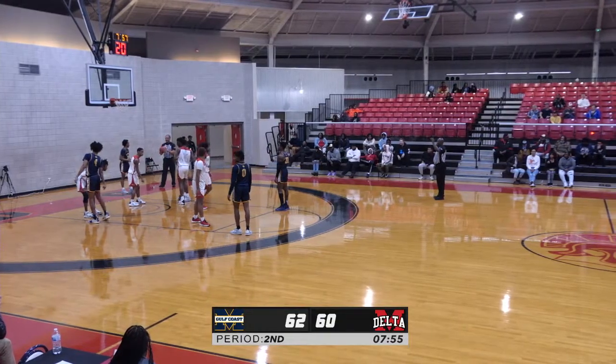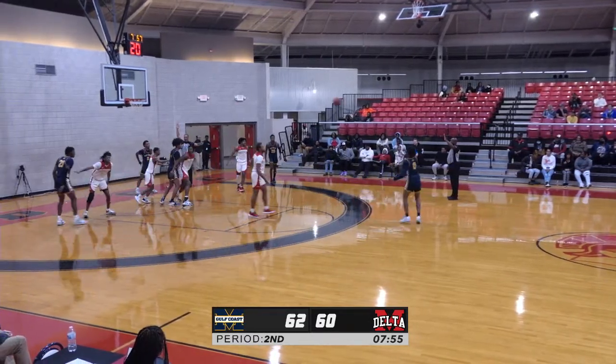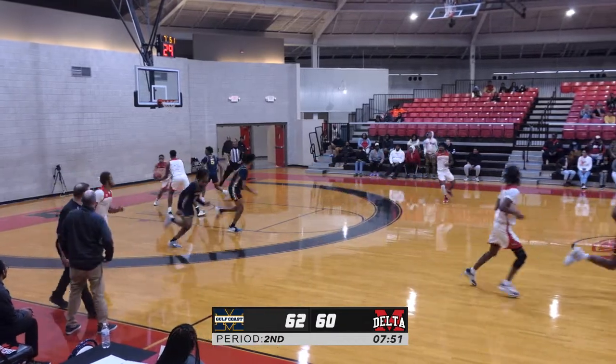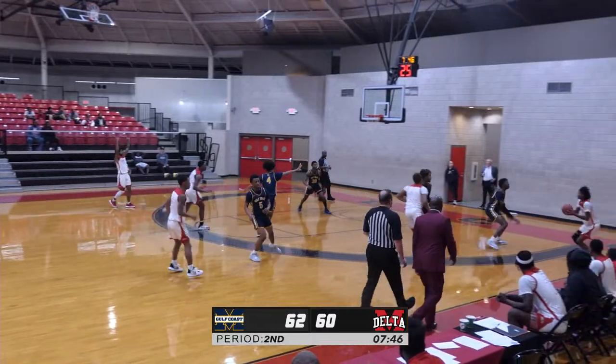Ball going to be up under the basket here for Mississippi Gulf Coast. Inbounded up to the top of the key, and a drive to the left side of the basket, and going to be missed, the layup there.